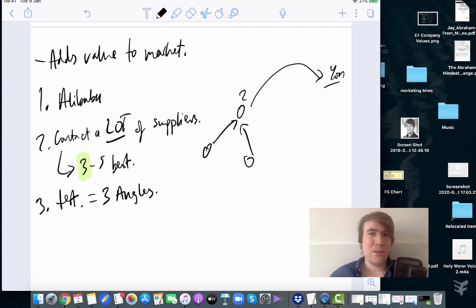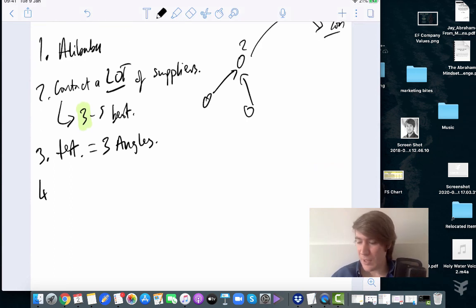So you've tested 3 angles. Once you've done this, you'll see what sells. And by the way, when you're ordering small amounts of stock, maybe 20 units, 50 units, something like that, you can use express shipping.